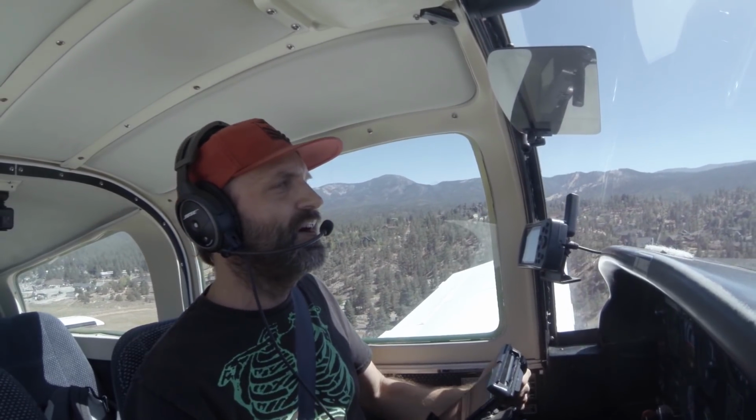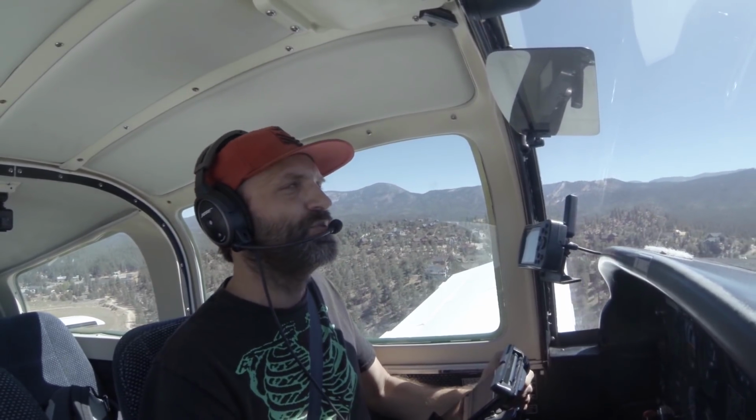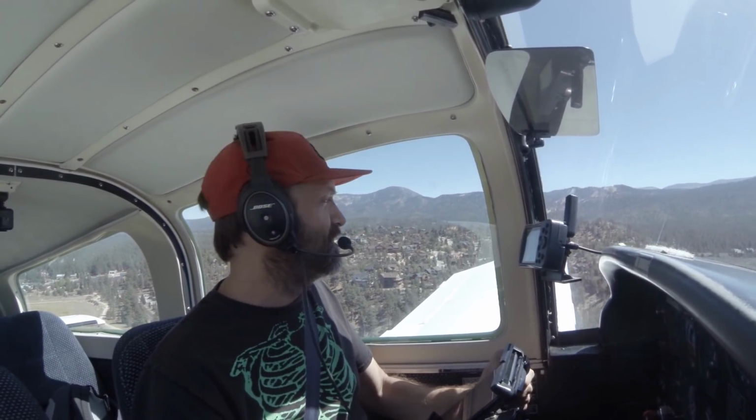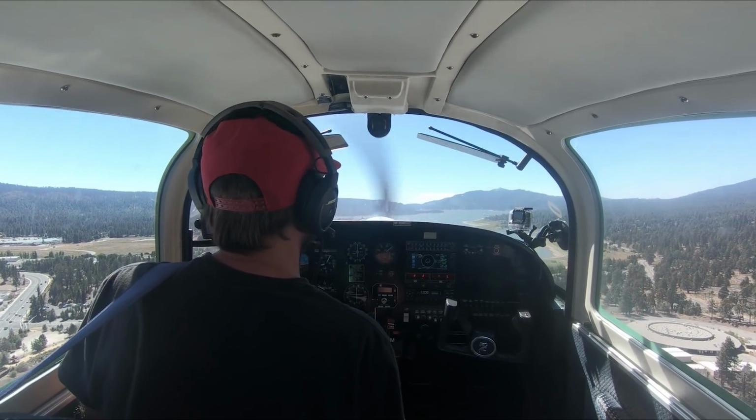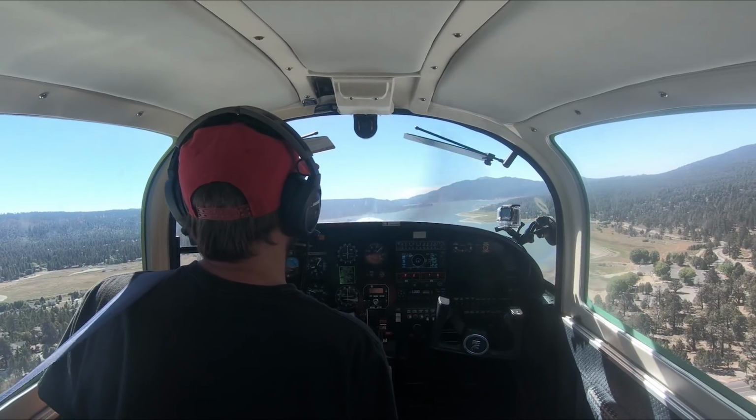So when you take off with density altitude like that, that might be the highest I've taken off in this plane. Everything just feels slow, sluggish. The plane doesn't want to go down the runway like it usually does.